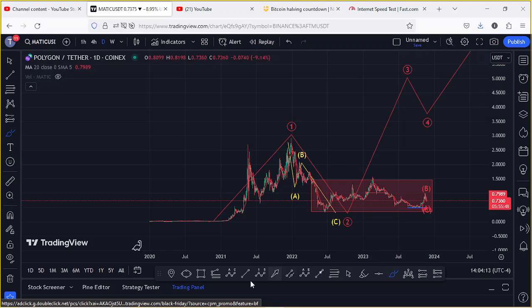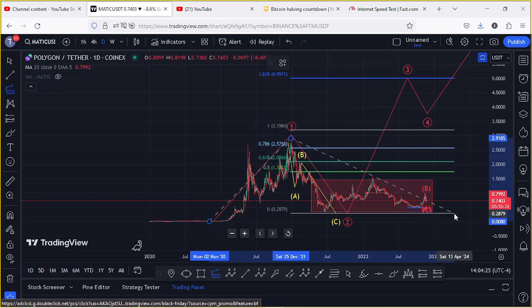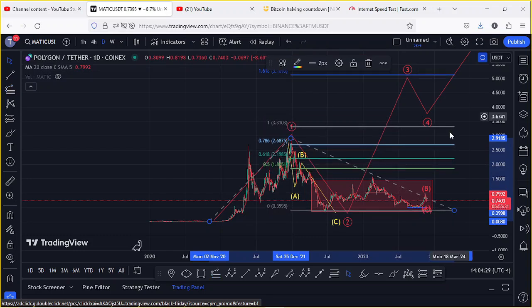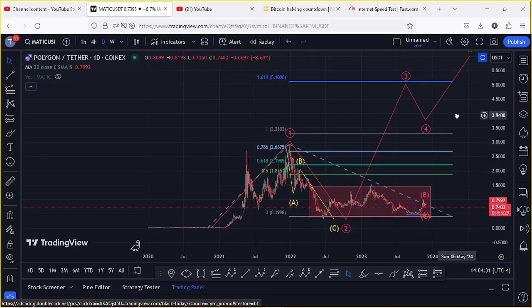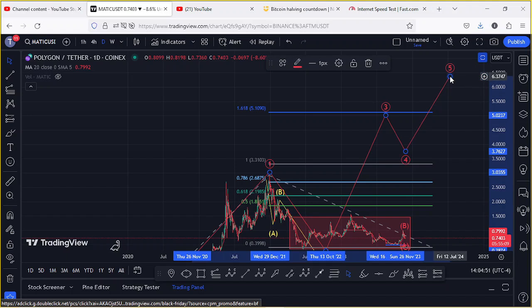And the minimum target areas for the third wave can be given by connecting the trend-based Fibonacci from the low of the first wave to the high of that wave 1, then dragging the fibs to the low of the second wave, giving me a minimum target area for the third wave at the fib level 1.618, and that is above the $5.1 mark, which is the minimum that you can expect Matic to do in the formation of that wave 3. Then expect a wave 4 and then a wave 5, taking us to new all-time highs. And that is what I'm keeping my eyes on the short term, and those are my pullback target areas.